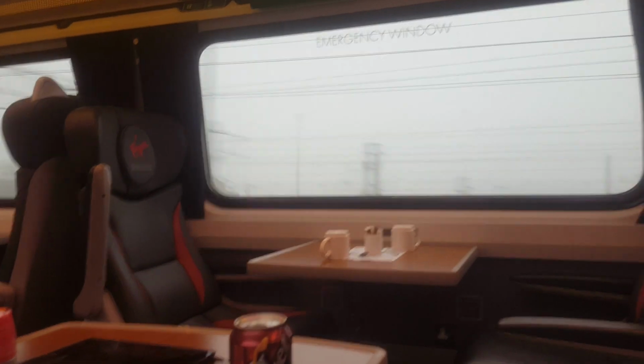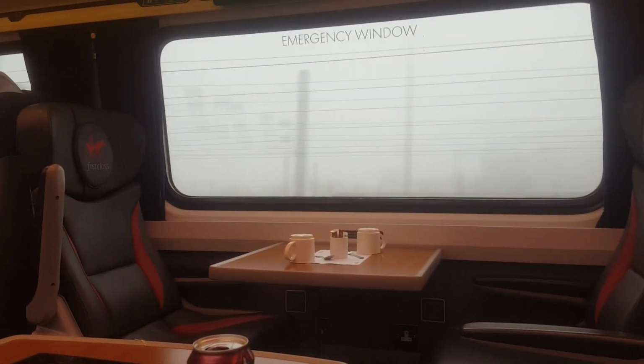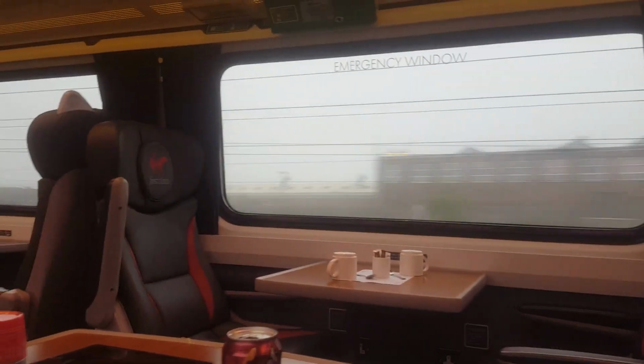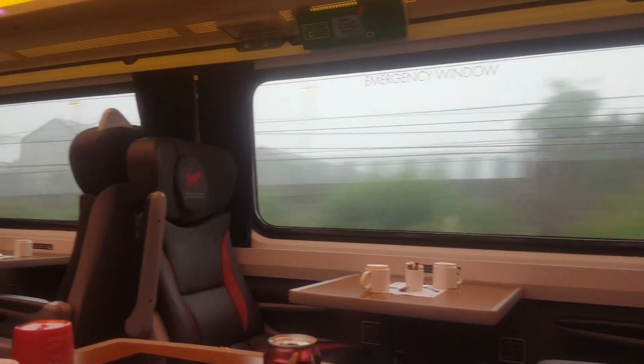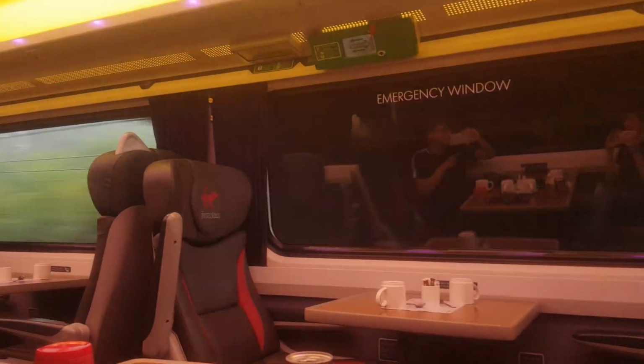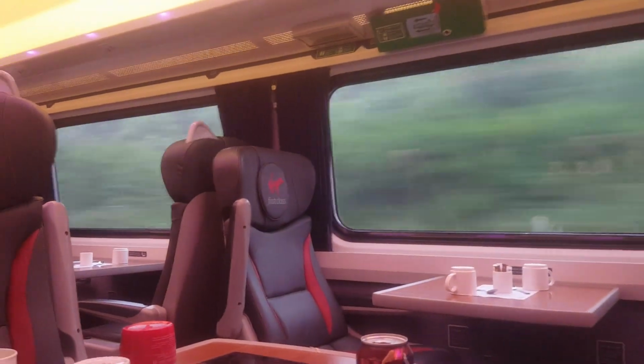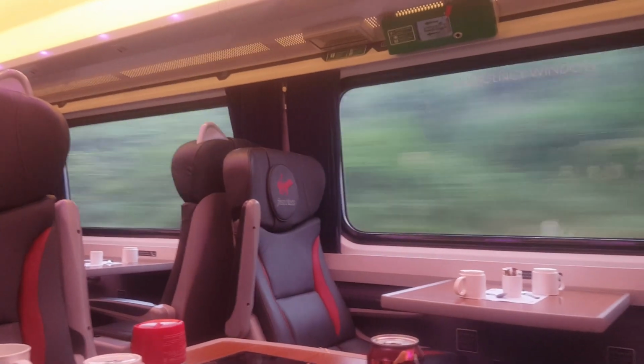There's a thing on the news, a couple... Okay, we're passing Heaton. Wait, is that Grand Central? Oh, there's Grand Central coaching stock. There's an HST as well. There's two HSTs, three HSTs, two Grand Central HSTs, and another one. First Great Western.